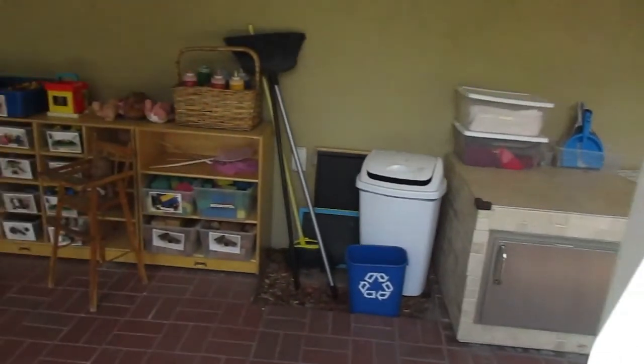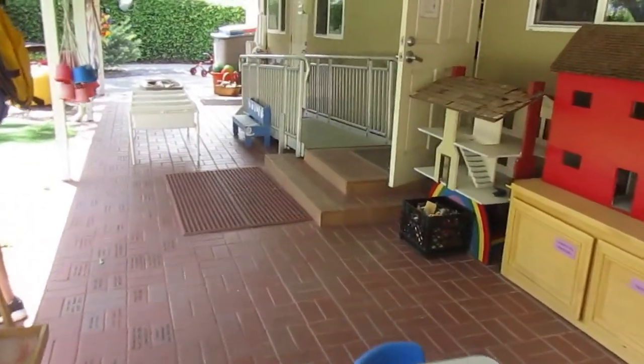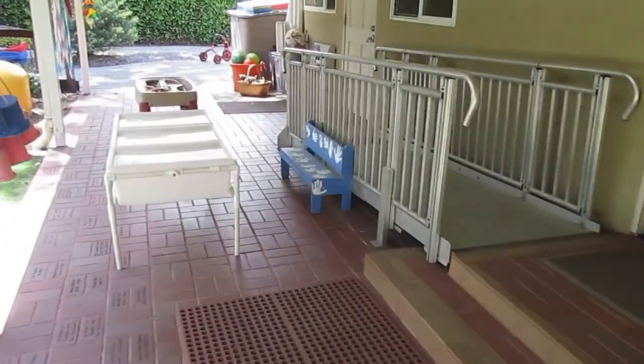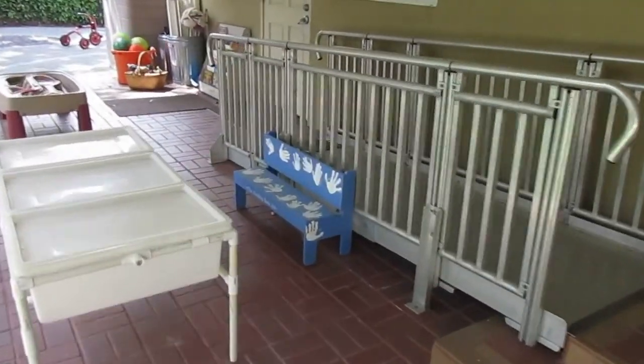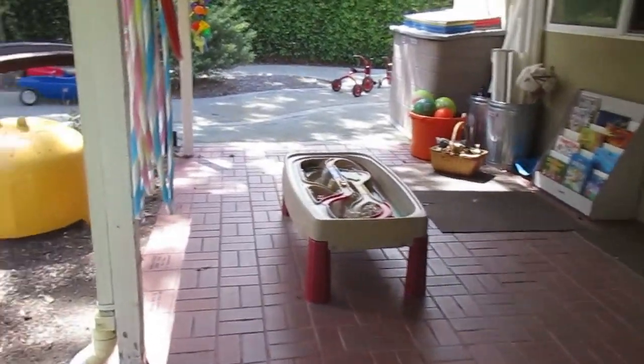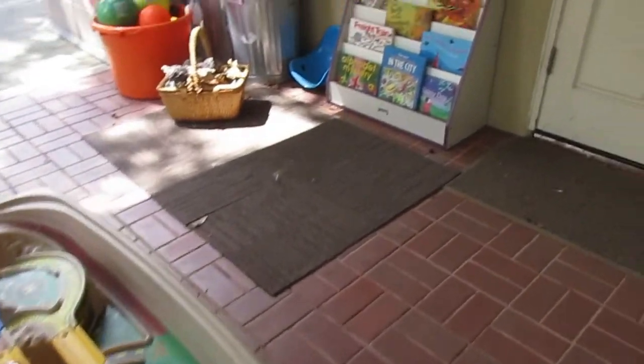Our outdoor classroom has a covered patio with a large variety of manipulatives and materials for the children to choose from. Our sensory bins rotate on a weekly basis, allowing for many different opportunities for exploration. We also have a quiet area for reading books or playing with toys when the children need a moment to slow down.